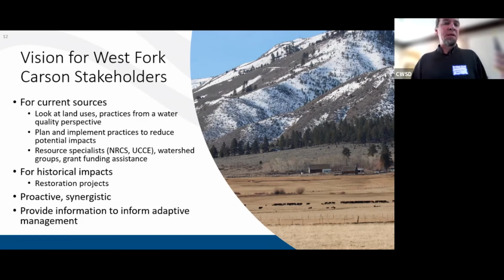And we really want this plan to be both proactive and synergistic. So things that help prevent future impairments, tapping into that protective element of the EPA vision, and then also synergistic with other projects going on in the watershed. And then finally, for stakeholders, the vision is that they'll provide information to help inform the board's adaptive management.